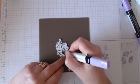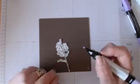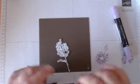Now, you all know that I'm hopeless at colouring. I just do a bit of squiggling. Can't call it. We have been lucky.